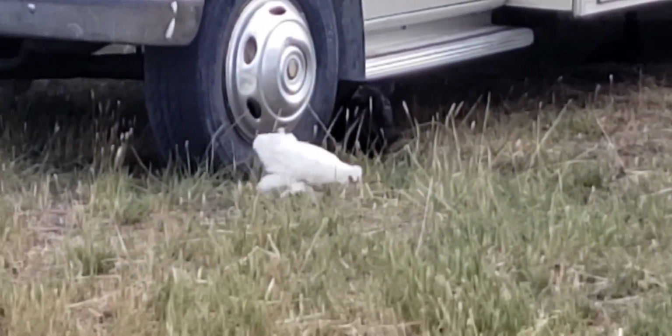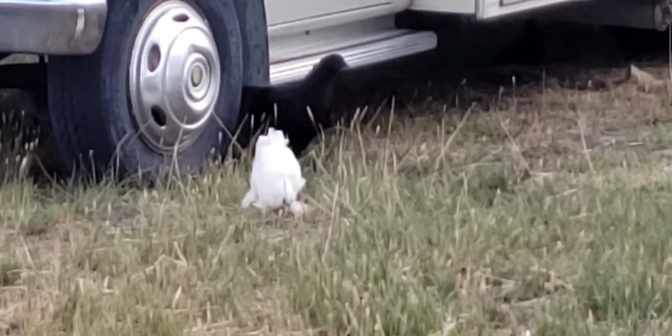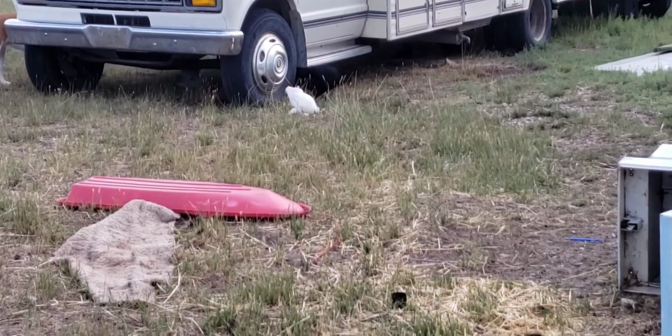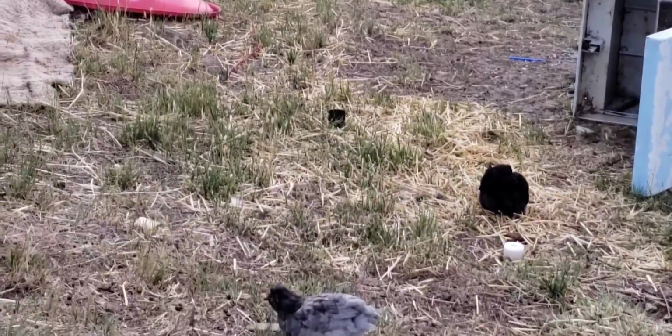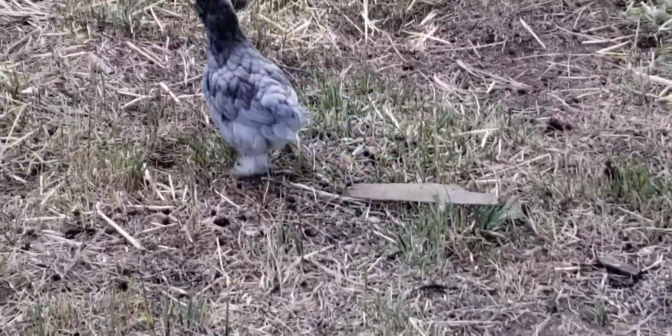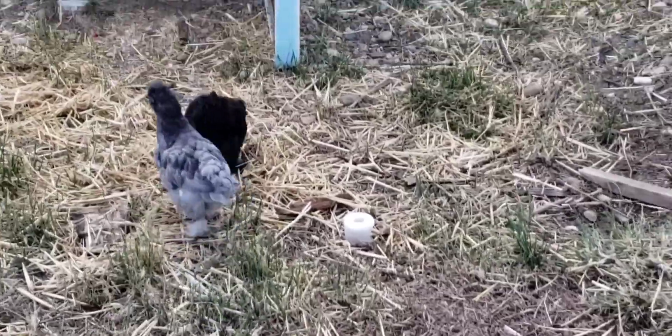I almost thought about, if this was a hen, putting it in the fair next year. It's so pretty. And I got these little gray penciled ones. I don't know where they came from, but they sure are cute.